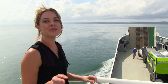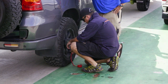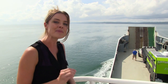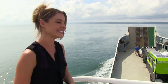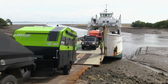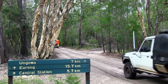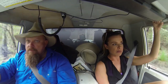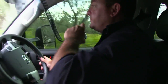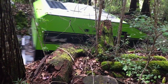I'm upstairs on the barge watching Dave and Macca deflate the air pressure from our tyres. This is important to do when you're going to drive on sand, but don't forget to pump up the pressure when you get back on the bitumen. After a short trip, we arrived at Fraser Island, exited the barge and began towing the off-grids across the island to Eurong. With a bit more than 15 kilometres of tough track ahead of us, we were lucky to be joined by Dave from the Australian Off-Road Academy. Having someone with local knowledge to teach us the road rules and etiquette was really helpful.